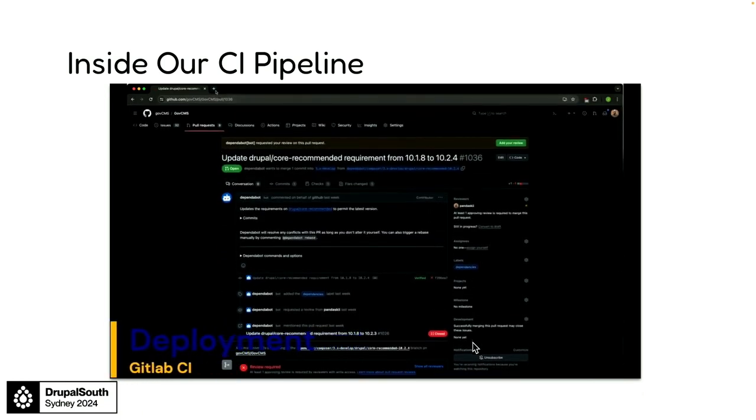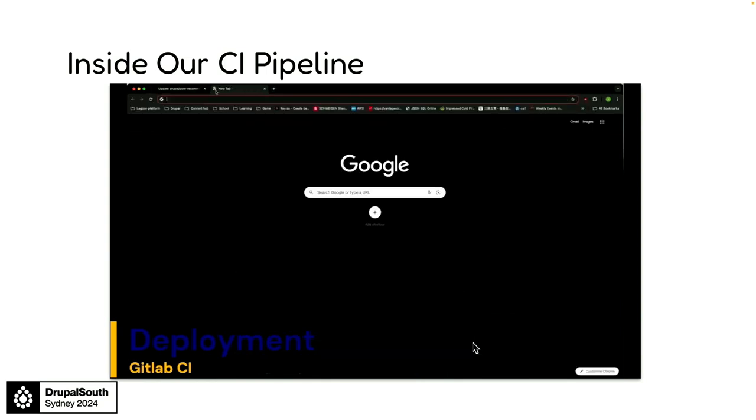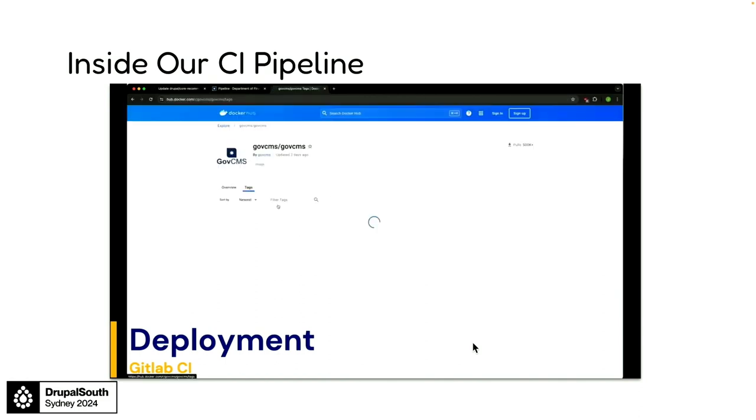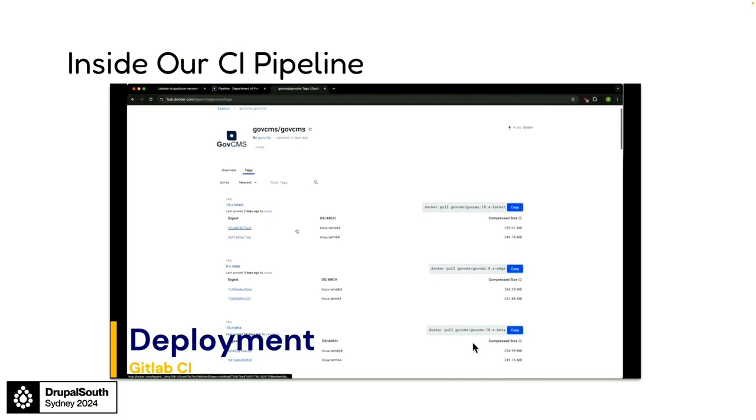So after this, on the GitHub side, we will move to GitLab. This is regarding the deployment side. For security reasons, I can only give you some rough pictures here. There's a lot of tests here. Once they are all green, we will deploy to Docker Hub.